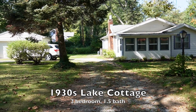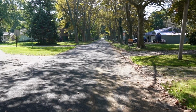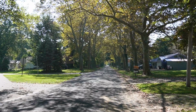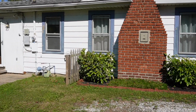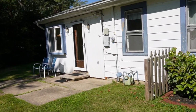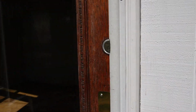A big reason we chose this house is because it's on a double lot and you can see Lake Erie from the yard, which was just a huge selling point. The street it's on is tree lined, it's quiet, and we just kind of fell in love with it. The outside is a very cottage style house. It had an addition on the back, so we have some work to do on the outside to make it a little more pretty, but the structure is there.